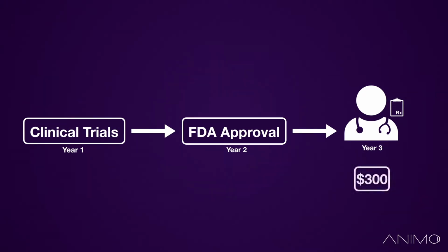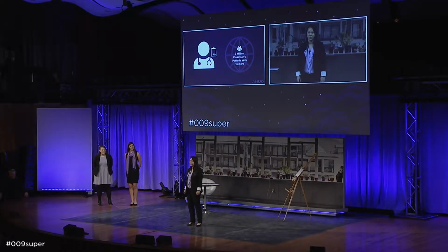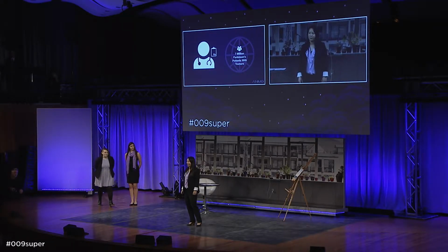We hope that Animo will be available to patients by the beginning of our third year, 2020, at a provisional price of $300. However, the most important thing is for us to get FDA approval so that we can get Animo into the hands and onto the wrists of the 7 million Parkinson's patients with tremors as quickly as possible.